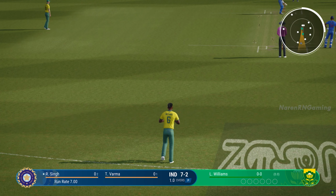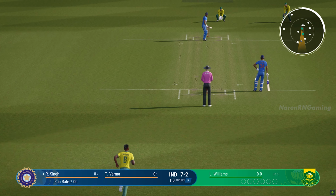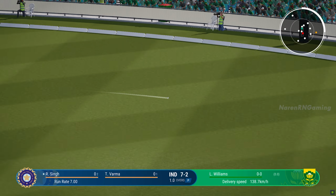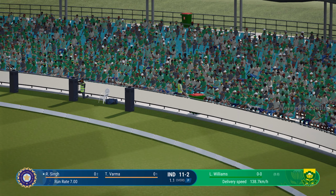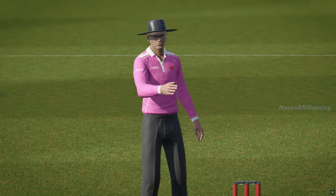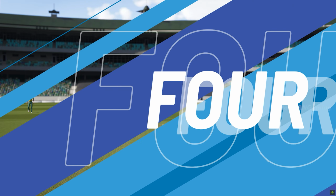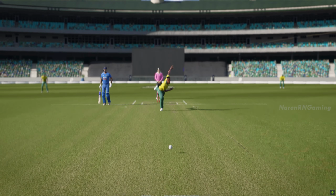Bowler coming into the attack. That's four all the way. Beautiful shot. Well, these are the sorts of shots you just stand and admire. Gets onto the back foot and rolls the wrists to keep control and find the boundary.